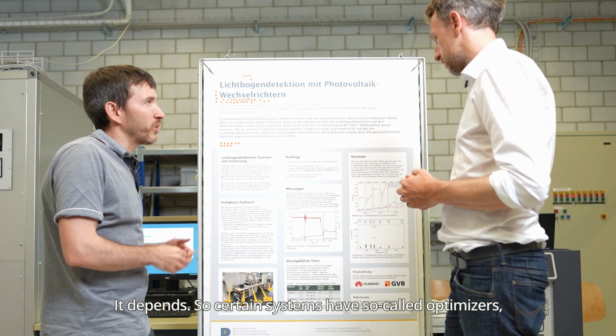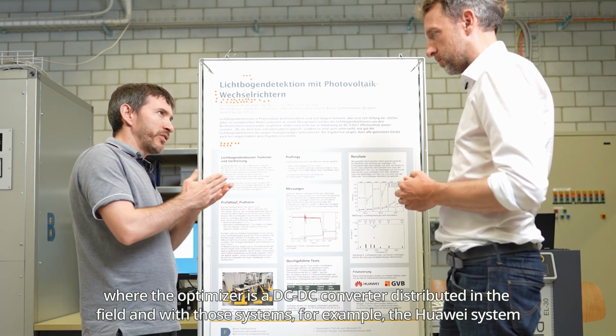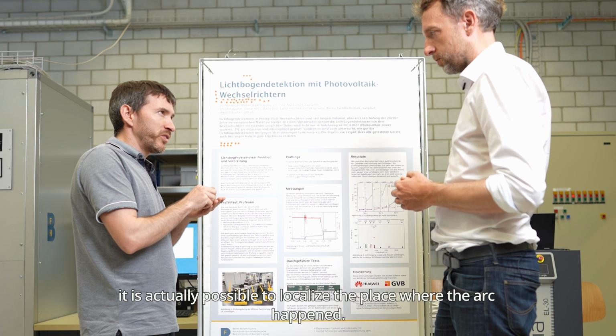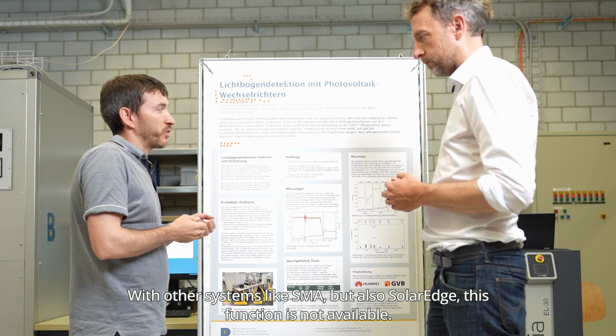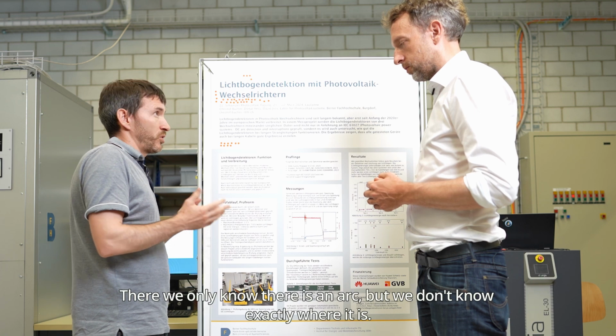It depends. So certain systems, they have so-called optimizers, where the optimizer is a DC-DC converter distributed in the field. And with those systems, for example, the Huawei system, it is actually possible to localize the place where the arc happened. With other systems, like SMA, but also SolarEdge, this function is not available. There, we only know there is an arc, but we don't know exactly where it is.